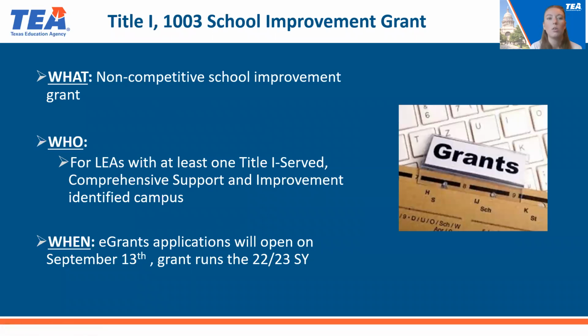All right, so the Title I 1003 School Improvement Grant is a non-competitive school improvement grant for LEAs that have at least one Title I served comprehensive support and improvement identified campus. The application itself will open up on Tuesday, this coming Tuesday, September 13th. And then of course, the grant will run the 2022-2023 school year.